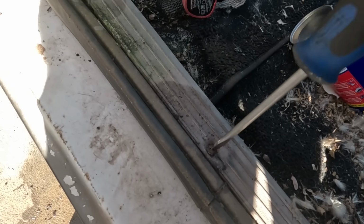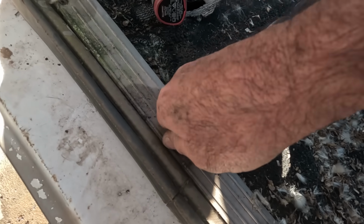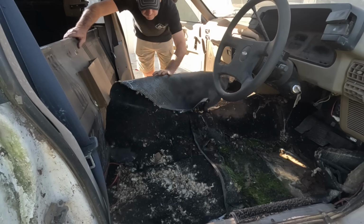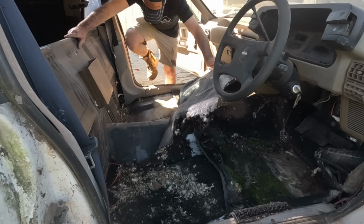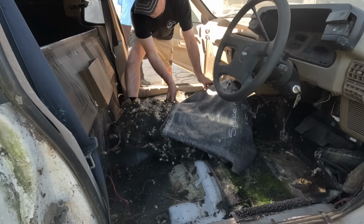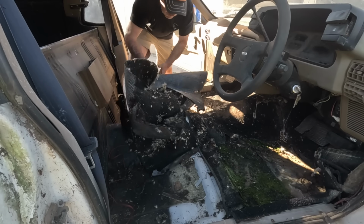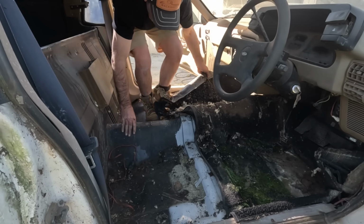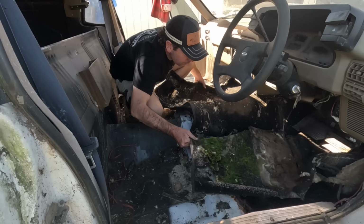So this one's posed me a bit of a problem. The head was stripped, so I've got a grinder. I just cut a slot into it. There we go. Last one. We'll get this carpet out and then feel the sinking misery of rust holes all through the floor. Ready for that sinking feeling of misery.